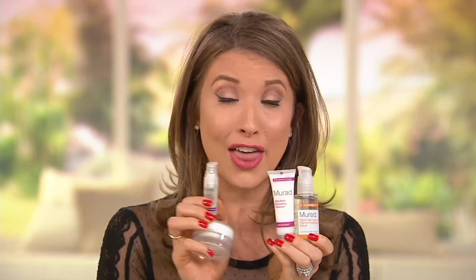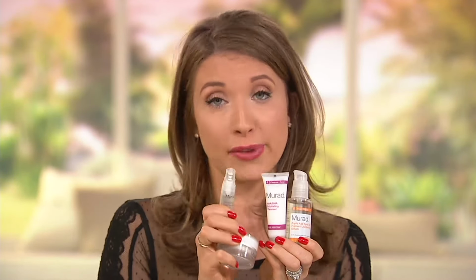Okay. Well, let's talk about the fact that you get this amazing serum. 1 full ounce would be $65 on its own. You spend $9 less and you get these other 3 products to give you a full complexion overhaul.